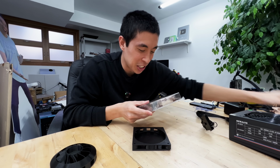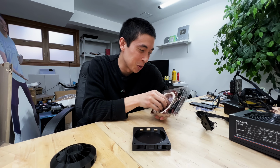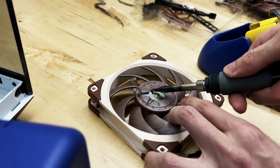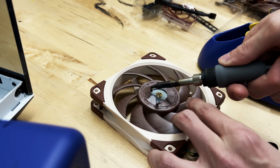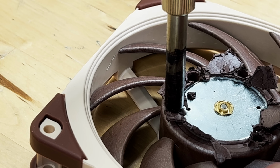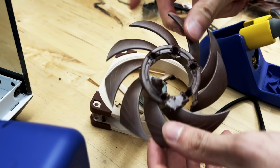But this one came about in a challenge to make the loudest and most annoying fan possible. And now this is a destructive mod, so if you don't like seeing PC parts destroyed, well, too late, sorry about that. So for this one, basically we need to remove the brown fan blades from the actual fan. And so I found the best way was to use a soldering iron to melt the plastic and then use a screwdriver to pry it off completely.